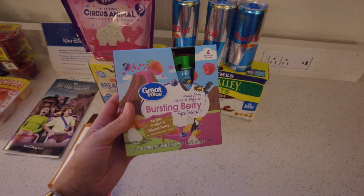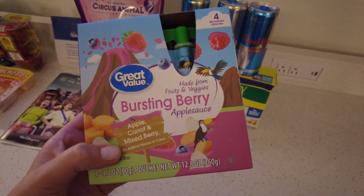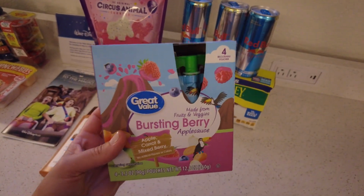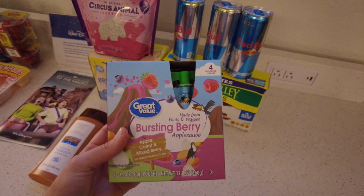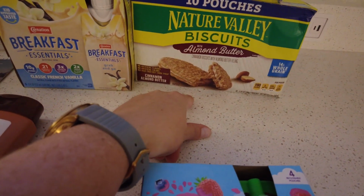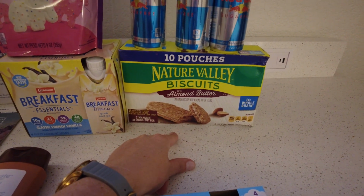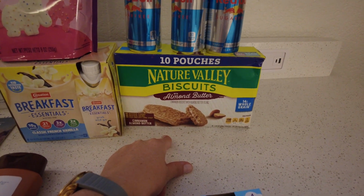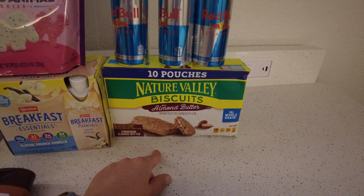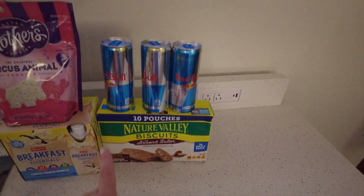This is the Great Value brand of the Go-Go Squeeze pouches. It's just the apple, carrot, and mixed berry applesauce. It has some veggies in it, has some applesauce in it for my daughter to keep things moving. I like to give my kids at least one of these a day. These are for breakfast for a quick grab and go, and then we like to grab a brunch in the park, like we're doing Hollywood Studios tomorrow. So we'll do this for rope drop, and then we'll grab a Ronto wrap or Woody's lunchbox around 10-ish. So that's just to kind of tide us over until we get to that point.